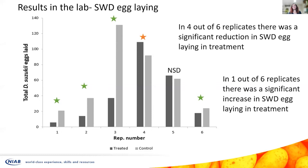And we were really enthusiastic about this result because we've gone from having basically a glorified Blue Peter project into being able to reduce the number of eggs that are being laid by SWD in this lab setting. It's worth saying that in the lab setting, it was a no choice experiment. So the females either had to lay eggs or not lay eggs. It's not like they had a choice between a treated and an untreated area. So as we took this into the field, we actually started to explore the choice element of using biotremology.